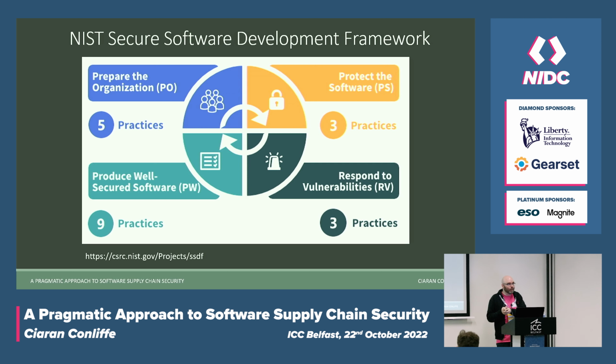And the other fun thing with it is that the US government is making this mandatory for all its suppliers from next year. So if you're supplying code to the government, you have to be paying attention to it.